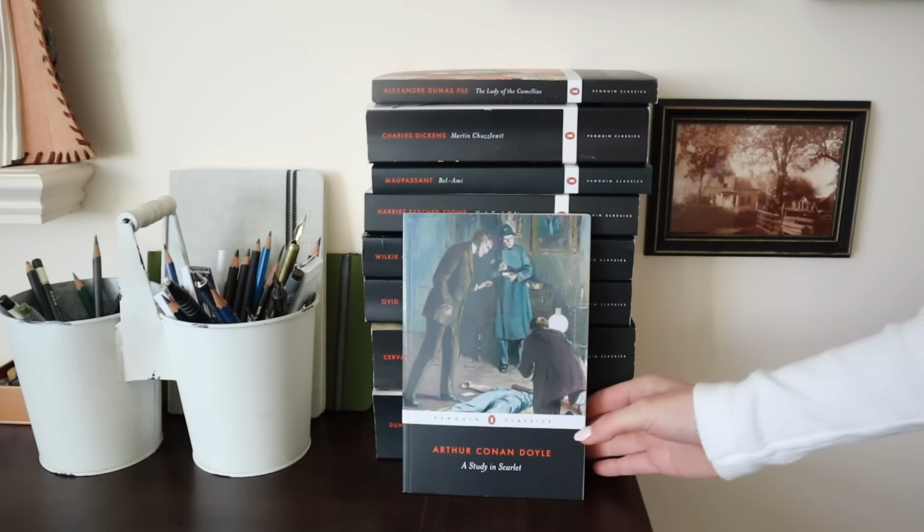Next we have The Lady of the Camellias by Alexandre Dumas Fils. This is Alexandre Dumas's son. It's also a new translation. That's something that's so great about the Penguin Black Spines, is they have fantastic translators, and they really care about who they have writing the forewords and the translations and the introductions. They always put it on the covers as well. And don't they look so good together? I just love how they look.